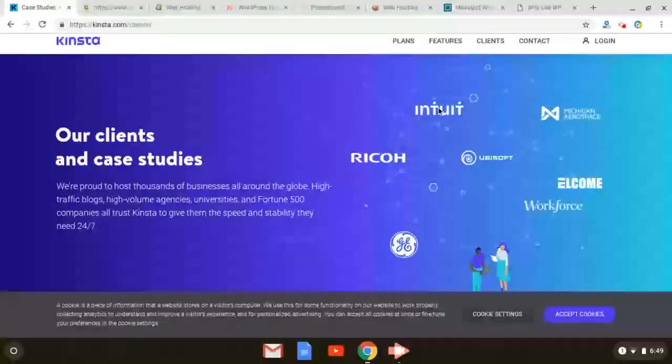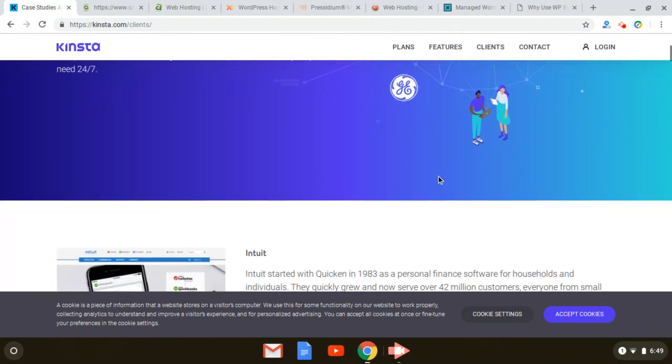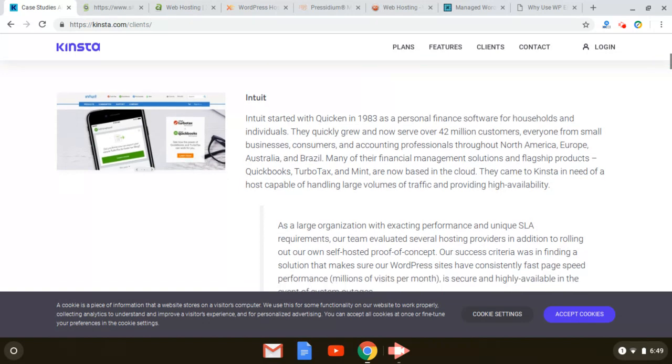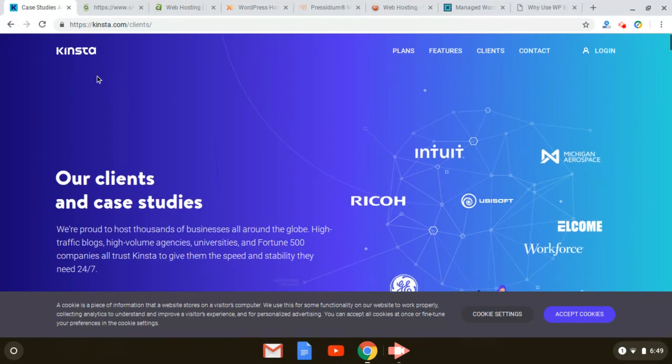These are some prominent customers that you may or may not know. Obviously, Intuit. Everybody knows that company. There's some others that you may be familiar with, such as TripAdvisor. They also host with Kinsta. So they trust Kinsta with their hosting, and they're very, very reliable. So Kinsta offers a 30-day money-back guarantee, and I'll leave the details below if you guys want to get started with them.